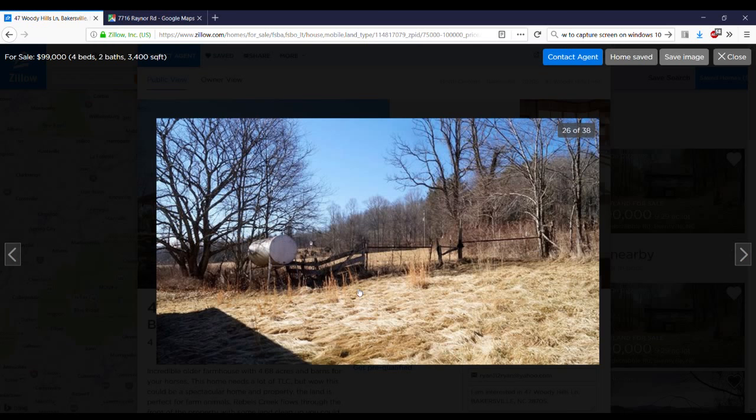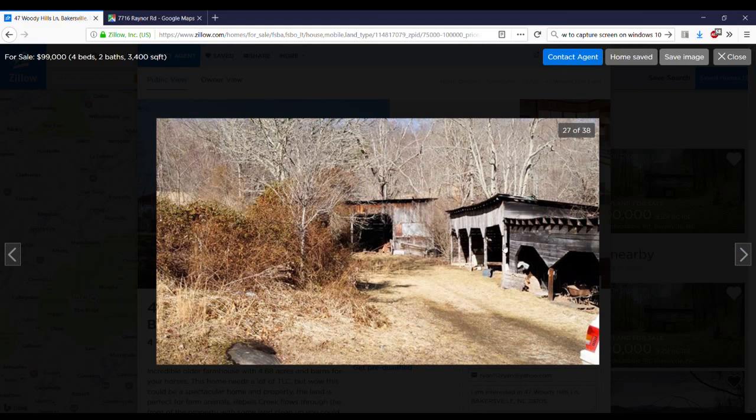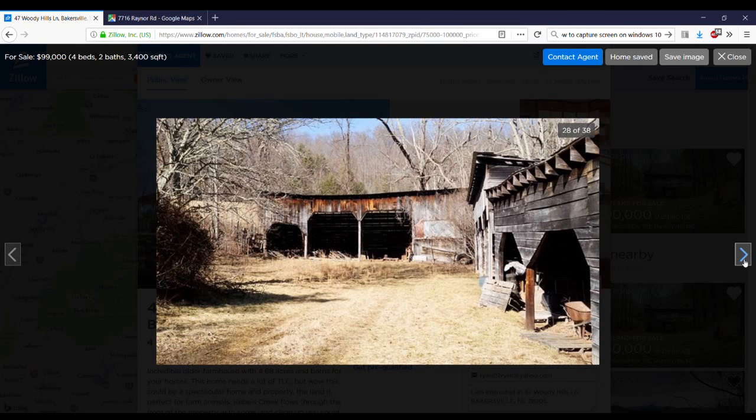A little oil tank, you got to watch out for oil tanks, especially the buried ones. That could be an extra cost. I see a power pole back there and what looks like a little shooting blind up there. So, okay, they got some outbuildings. These are things that I could potentially use or fix up, or reclaim the wood, whatever the case is. There's nice big open spots.